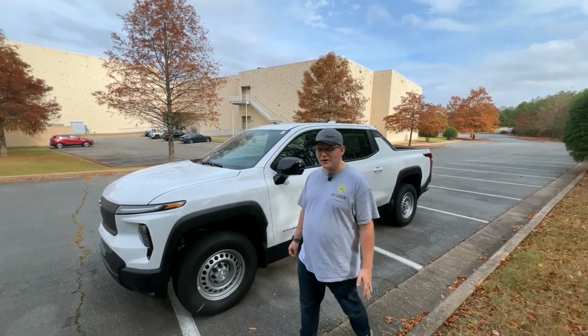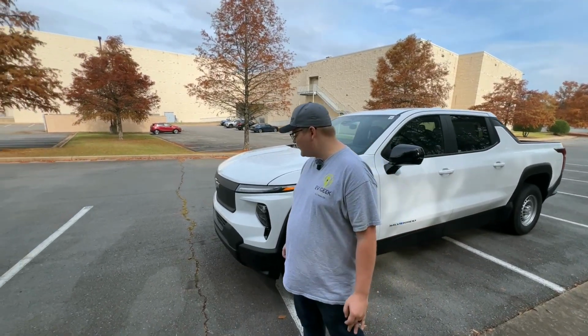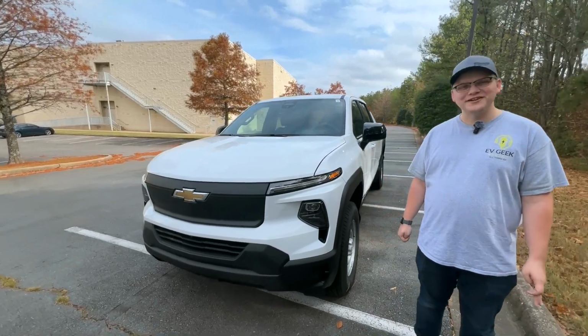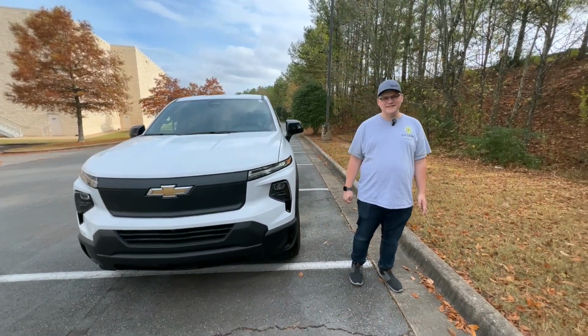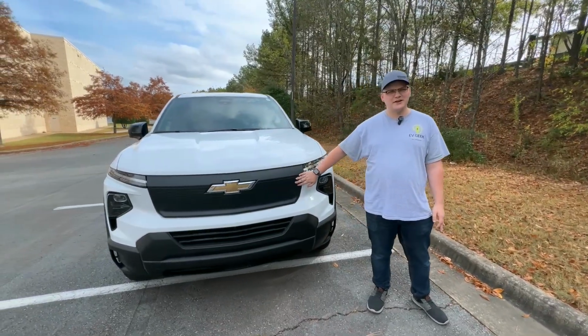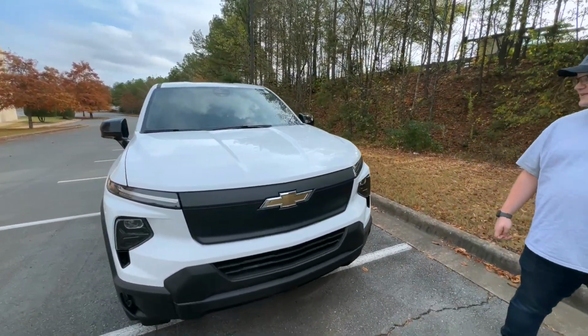So looking at the front, I think it was Kyle Connor said it looks like Gantu from Lilo and Stitch, and it really does. I like the way it looks. I don't actually mind the work truck having the black plastic here. It honestly doesn't look bad at all to me.